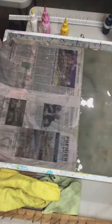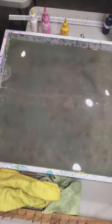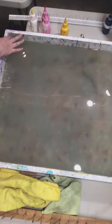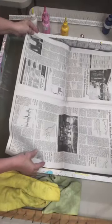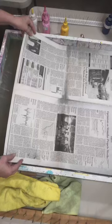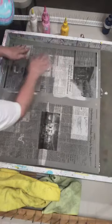I've had one sheet or one tank not turn out very well so far. I have lots of things I need to get done. Marble wise, I have some special orders, but I've got to get this done.